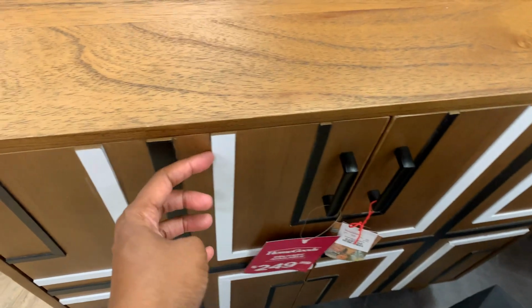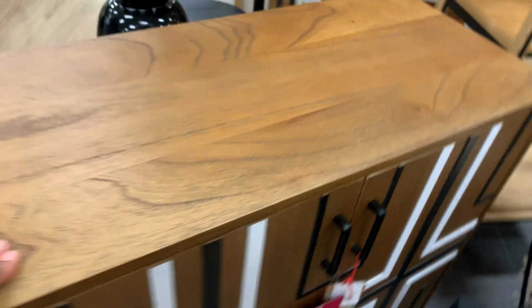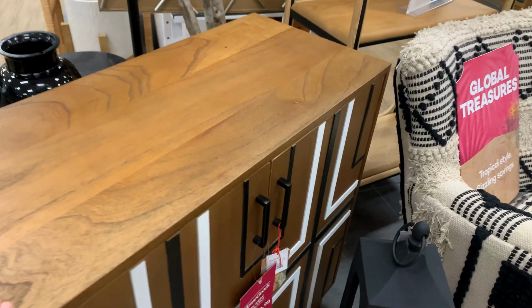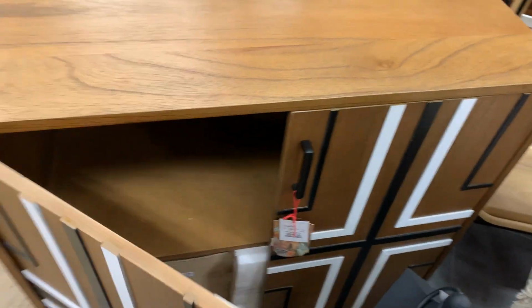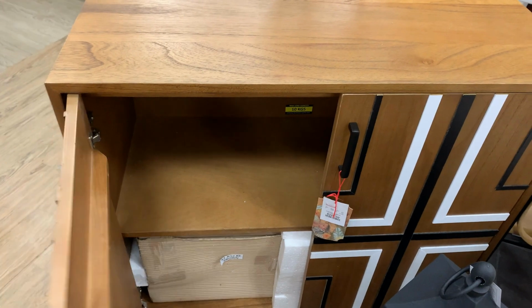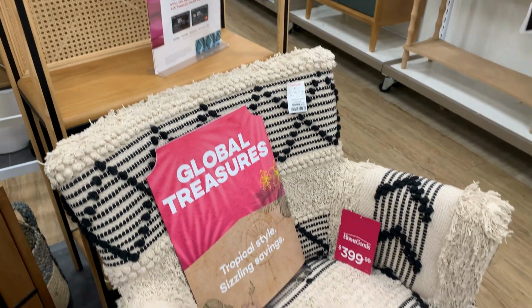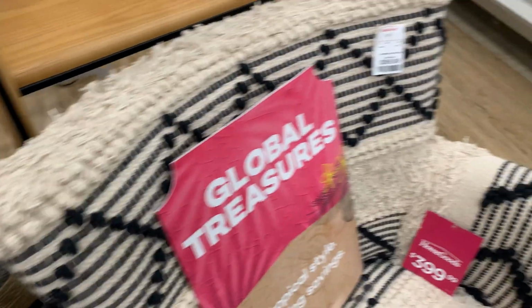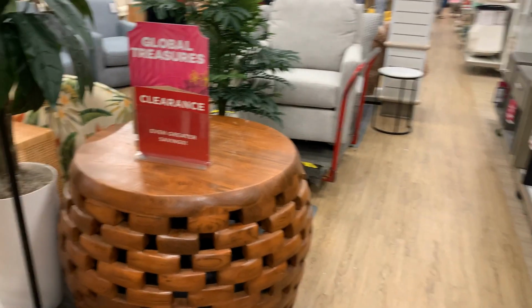So they have this one right here for $250, and again, it's another one with that raised detail in it. I'm trying to get an angle so you can pick it up, but that's just a nice cabinet there because the colors kind of pop off of it. It has the shelving inside and stuff. And then this chair right here, $400, and it has that hand macrame knitted type look to it, which I think is cute.